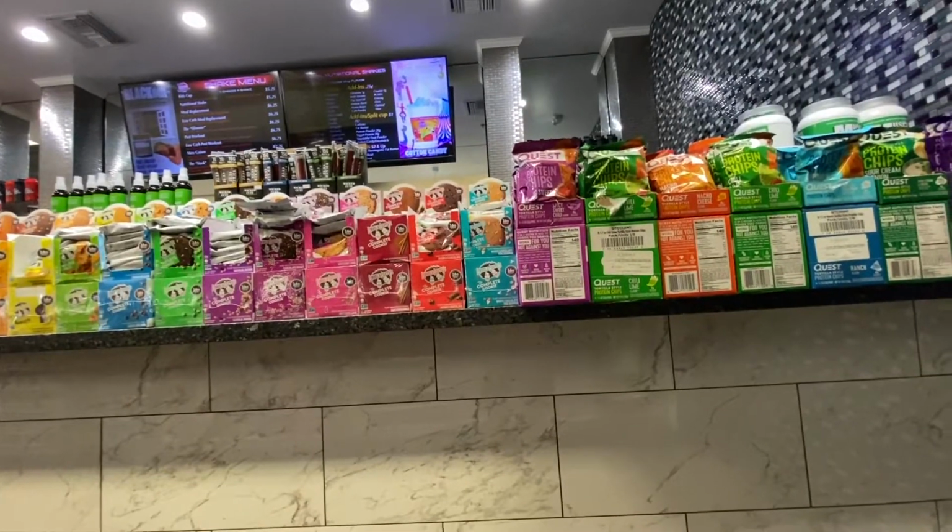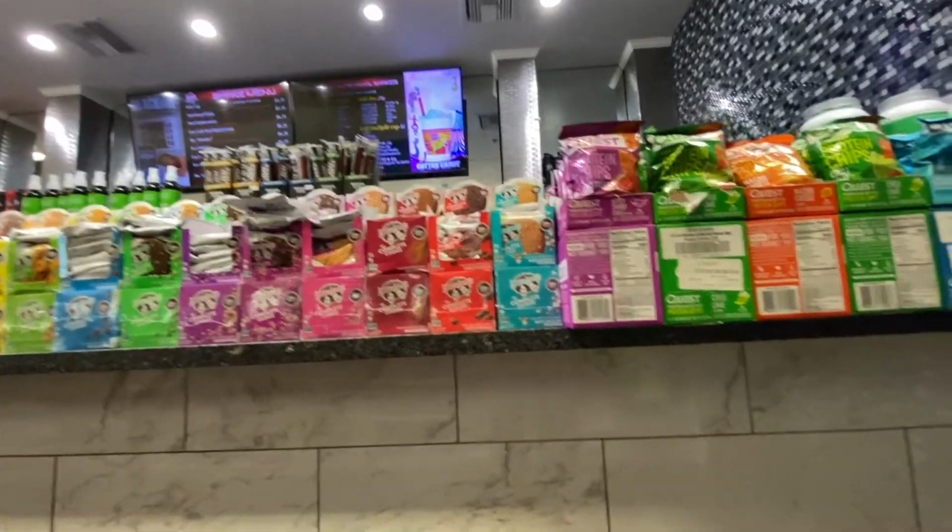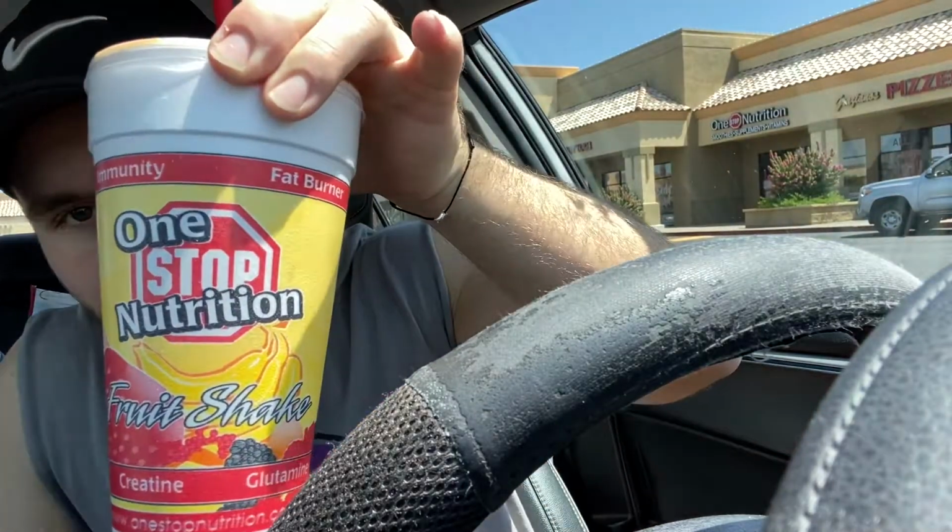Can I get a Butterfinger low-carb post-workout? Let me tell you, I don't know if One Stop Nutrition is only in Arizona or not, but they make the bombest protein shakes. This is a Butterfinger low-carb post-workout shake. It's like 50 grams of protein and, I think, 30 carbs, and they're pretty pricey. They're like $8 a shake, so I don't get them that often, but they're so good. They're the best protein shakes I've ever had.